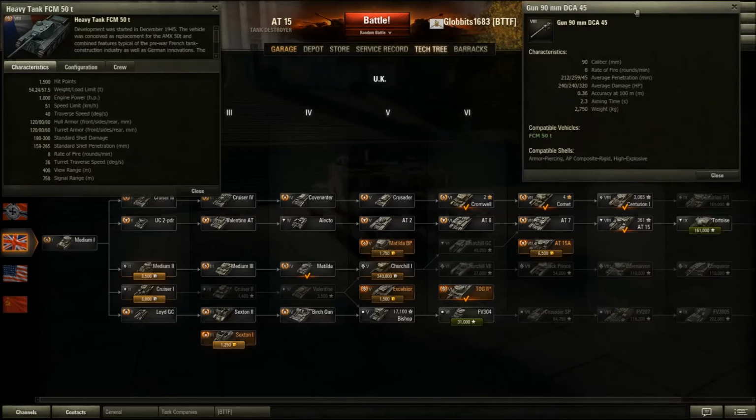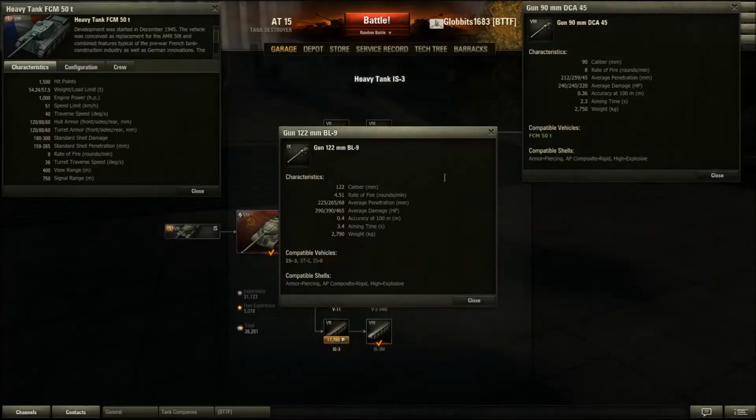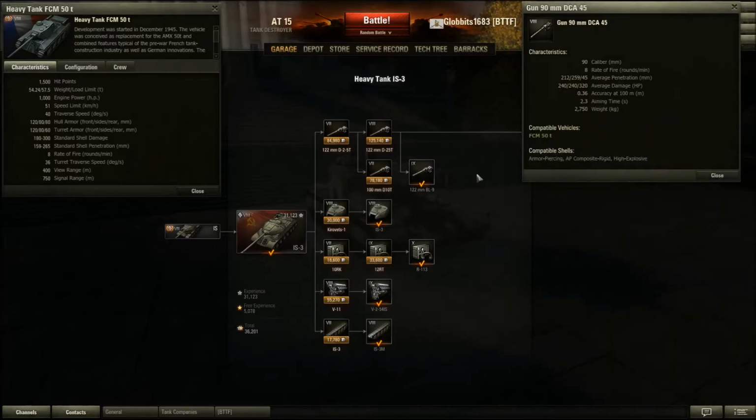And then we take to the gun. It's a 90mm DCA 45. Christ knows what that means. But anyway, rate of fire is 8 rounds a minute. Right, that's not bad. 212mm of standard ammo. That's IS3 standard. BL9, I believe. I think the BL9 is very similar to that. Let's have a look at the BL9 on the IS3. Oh no, slightly higher on the BL9. I thought it was 200 and something rang a bell anyway. So it's reasonably good penetration.